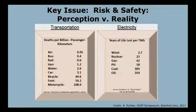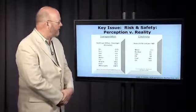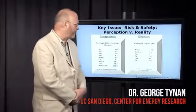This is taken by an analysis by a group in Germany, shown in the slide. And you'll see that nuclear is actually one of the safer energy sources as measured by the years of life lost per unit energy produced, terawatt hour of energy produced.